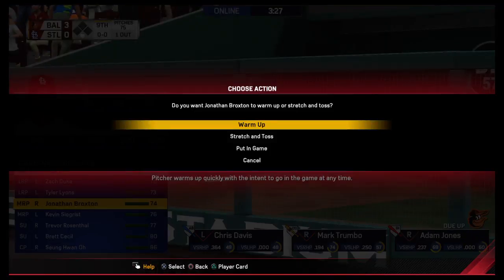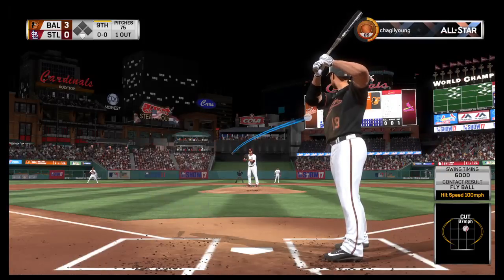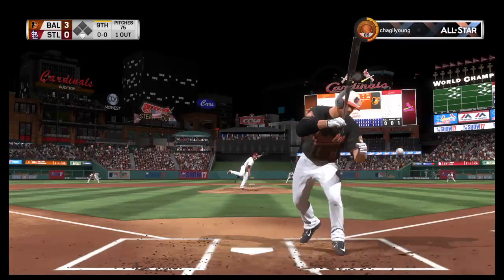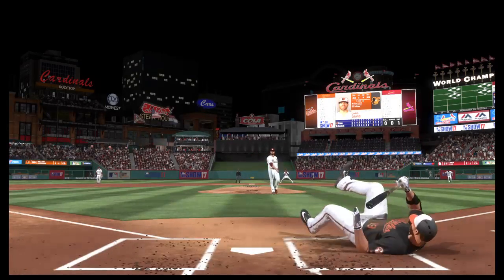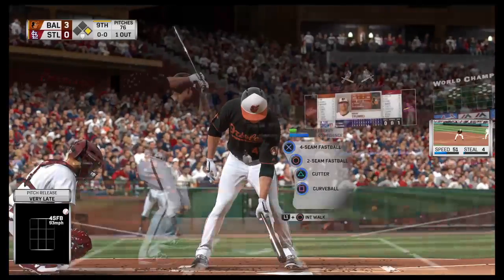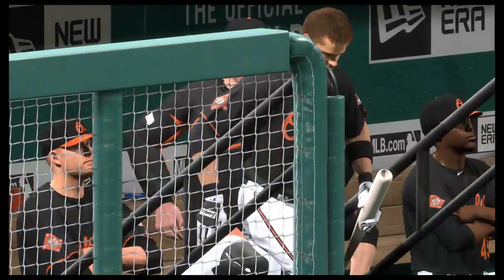Here's Chris Davis now. He launched one over the wall back in the opening frame. And now the Cardinals get the bullpen working here. Both a lefty and a right-hander have stood up. And look out as that fastball ran in and got him. Ouch, man. Ready for another chance, Mark Trumbo.